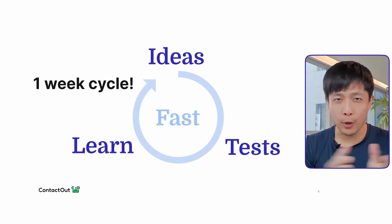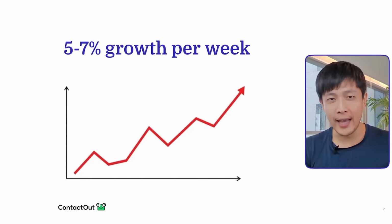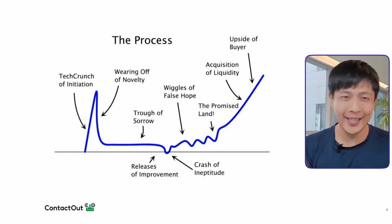So we just keep repeating this process every week: learnings, ideas, tests. And this is what would lead our startup to grow. Y Combinator advises for 5% to 7% growth per week. However, for ContactOut and for most startups, you won't hit this.